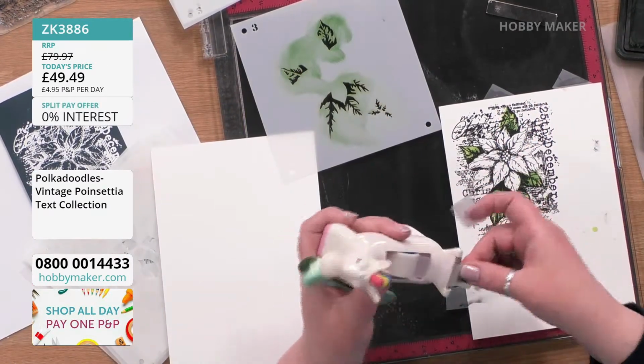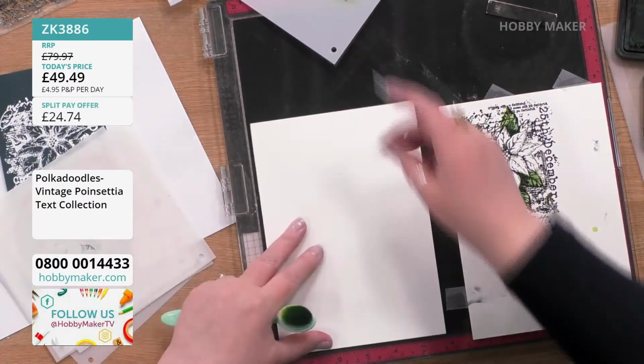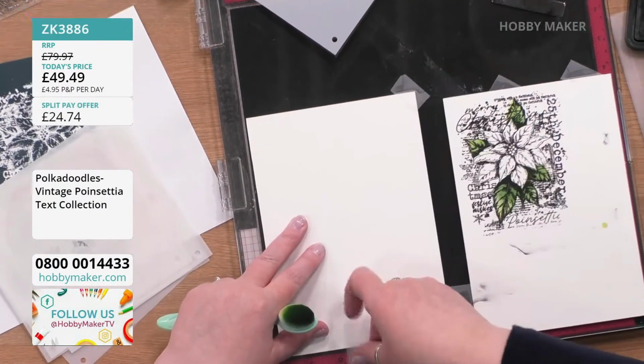He's really cool. I know everyone wants one. I am trying to get him. I love him. Trying to bring him.